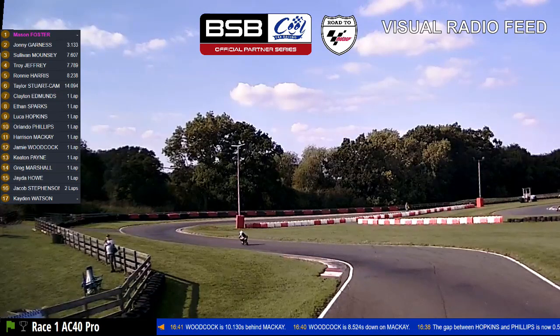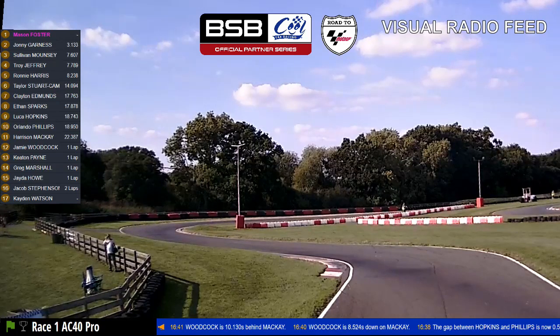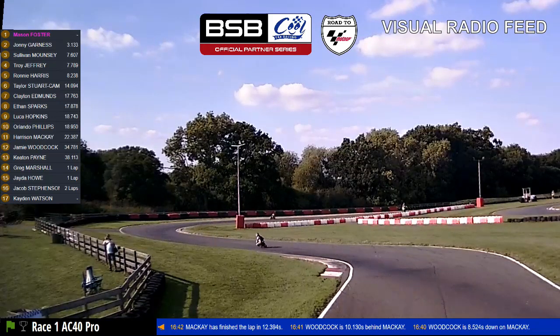But as they come up the straight now, Sullivan Mounsey up into the very quirky turn 3. There's a few different lines you can take through there. It's a bit like Campbell, Cobb and Seagrave at Thruxton. You can take a multitude of lines and they don't really hold anyone up. It's just a different way to take the racing line. At the moment it is Sullivan Mounsey leading ahead of Troy Jeffrey, Ronnie Harris 5th there. That's the battle for 3rd I'm on about. 1st and 2nd Mason Foster and Johnny Garnes.